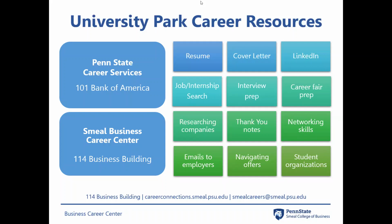And then, like I said, SMEAL Business Career Center, that's my office. We are focused specifically on College of Business students. That's the only population that we see, and all of our information and expertise is within the business majors, the business career paths, trajectories, things like that. So any SMEAL specific information, definitely come to us.